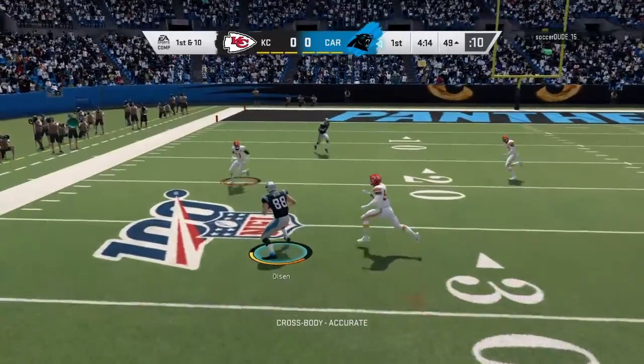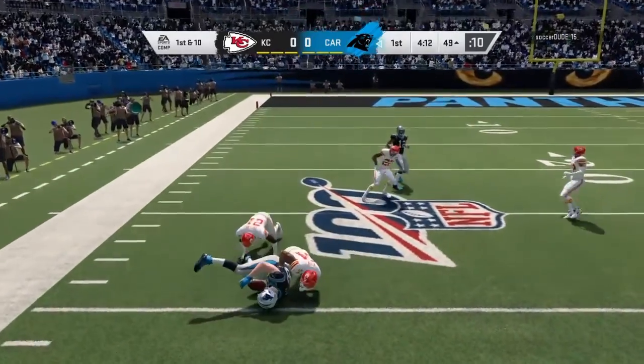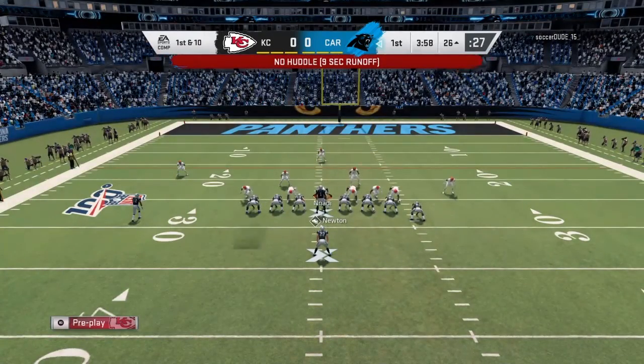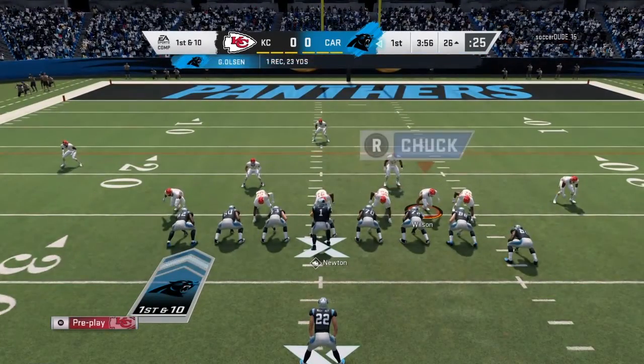Forced out to his left. And this is caught. It's Greg Olsen. And he'll go down, but not before getting this inside the 30. 23 yards, the final tally.